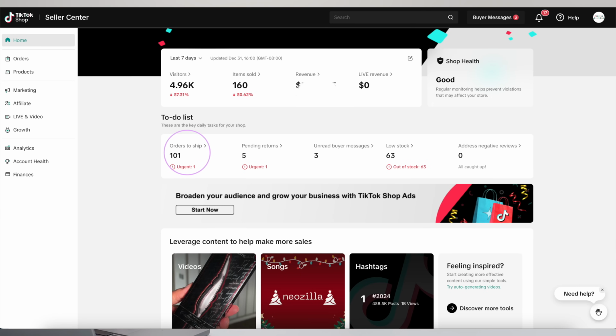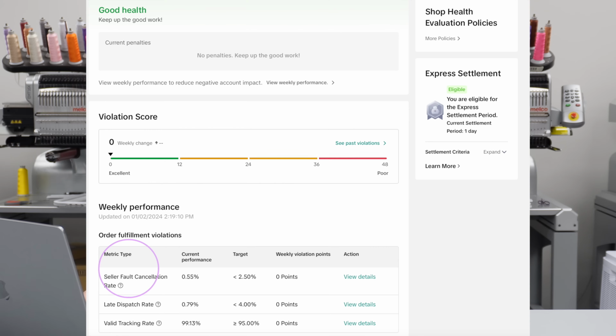It tells you how many orders you have to ship, how many returns you have, any messages, if you have anything low in stock, or if you have any negative reviews. You have to pay attention to your shop health. It just affects your violations. So it gives you a weekly performance, shows seller fault cancellation rates, late dispatch, valid tracking rate.